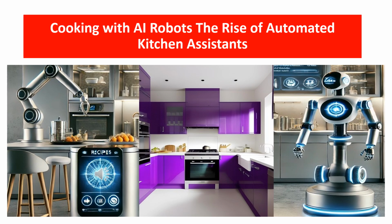These real-life scenarios show how AI-powered kitchen assistants are transforming lives, making cooking more efficient, accessible, and enjoyable for everyone. The AI kitchen revolution, a game changer for home cooks. Smart kitchens are no longer a luxury, they're becoming mainstream. AI-powered cooking assistants are transforming how we prepare food, from automating meal prep to optimizing cooking times for the perfect dish.